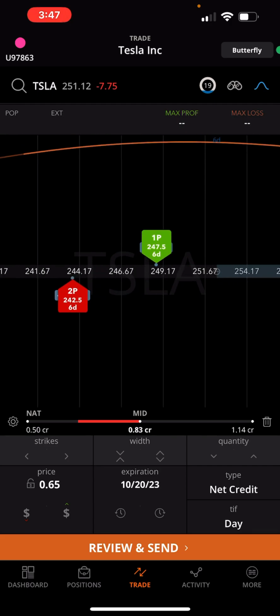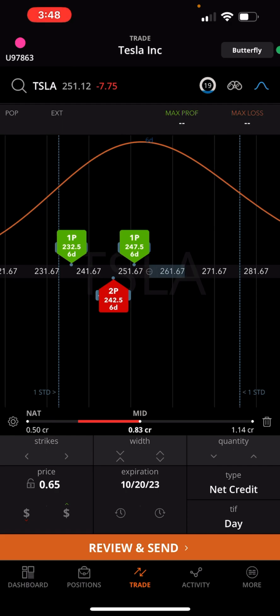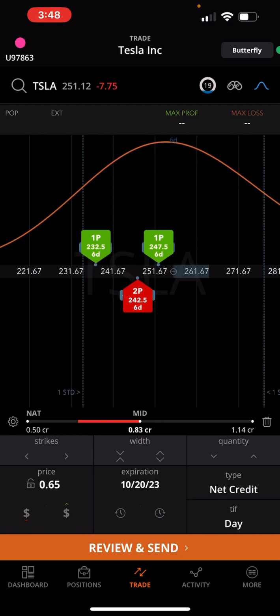So next week, if Tesla falls down from 251 to 242 and a half, there's many ways I can make money on this trade. Either Tesla doesn't go down and I keep the credit I collected, or Tesla can come down here to 242 and I can make another profit here at the 242 mark if it comes down here. And that's our broken wing butterfly. Broken wing butterflies work on low IV rank. It works in pretty much any IV environment.